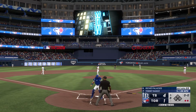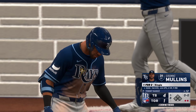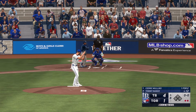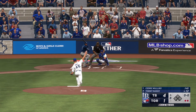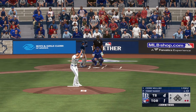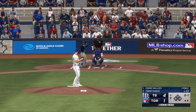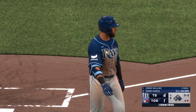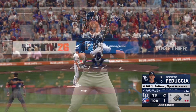Up next for Tampa Bay, center fielder Cedric Mullins. That one's in there, and that's strike 1. Two down, nobody on. Breaking ball, and that got him. Base is yours. Up next for Tampa Bay, here's the catcher, Hunter Fiducia. 0 for 3 in this one.